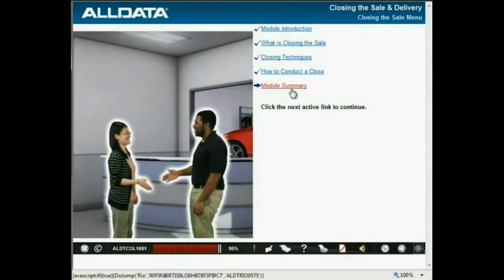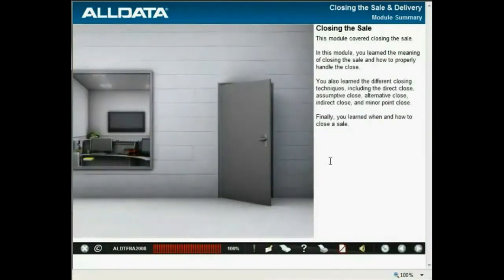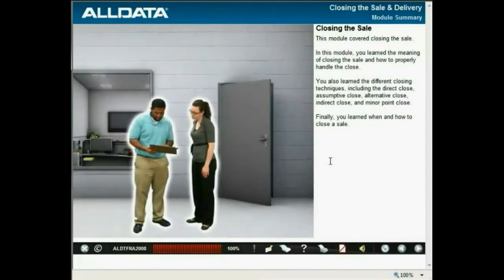This module covered closing the sale. In this module, you learn the meaning of closing the sale and how to properly handle the close. You also learn the different closing techniques, including the direct close, assumptive close, alternative close, indirect close, and minor point close. Finally, you learned when and how to close a sale.